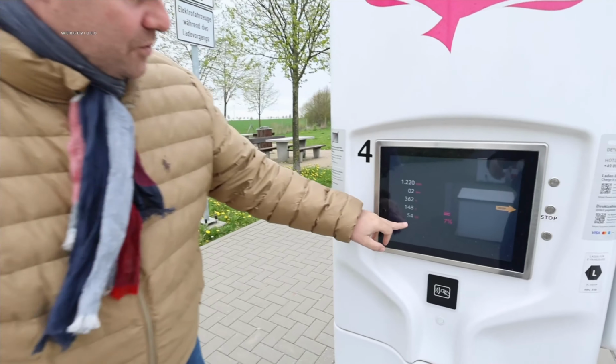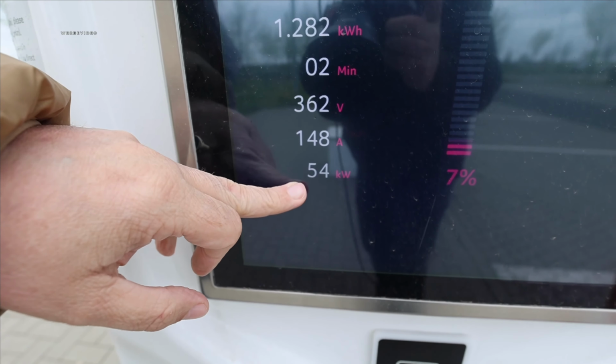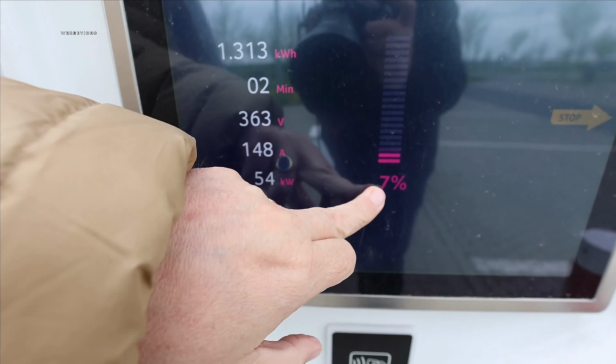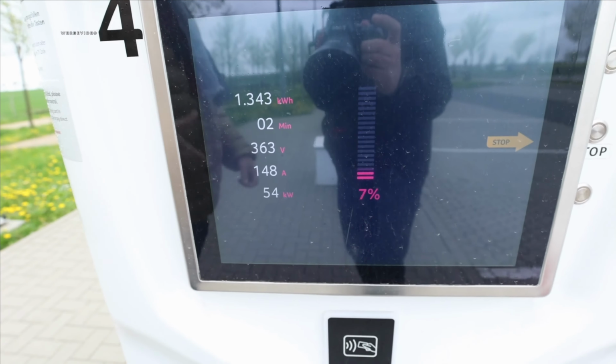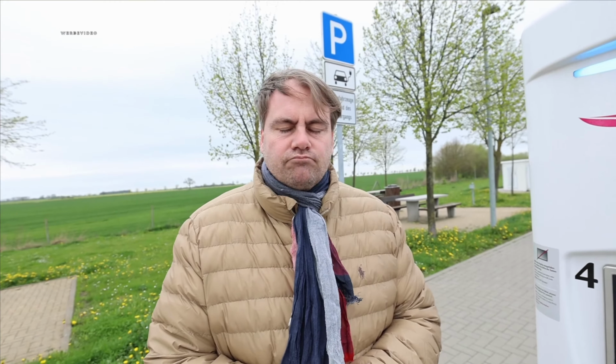And now look, Stefan, check this out, 54 kilowatts. We've nicely surpassed the factory's 50 kilowatts already at 7% state of charge. I hope within half to three-quarters of an hour, the battery will be fully charged again, right? Your guess? Yes. We'll do that easily.